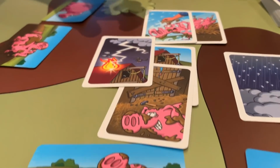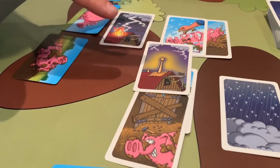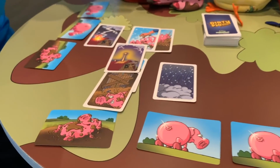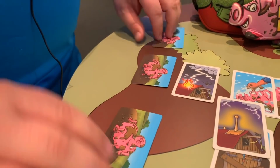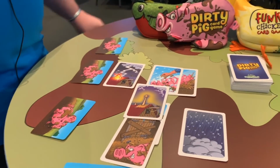They hate that garbage, so what they've learned how to do is build a lightning rod to protect their barn. So if a dirty pig is in a barn with a door and a lightning rod, they absolutely positively cannot get clean. However, all you have to do to win the game is get all of your pigs dirty. They don't have to be completely protected, they just have to be dirty. And that is the goal of Dirty Pig.